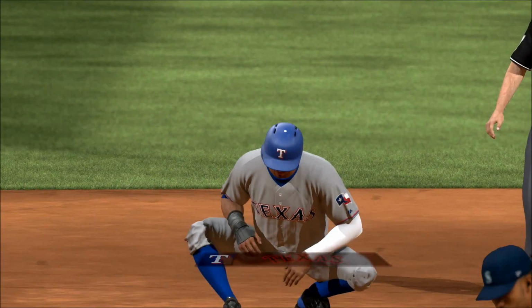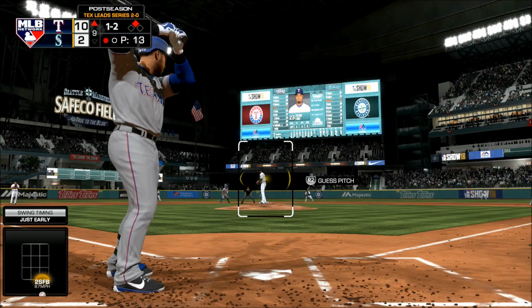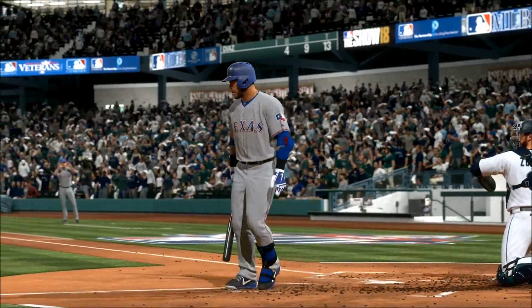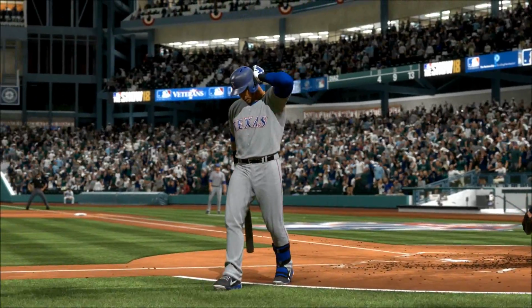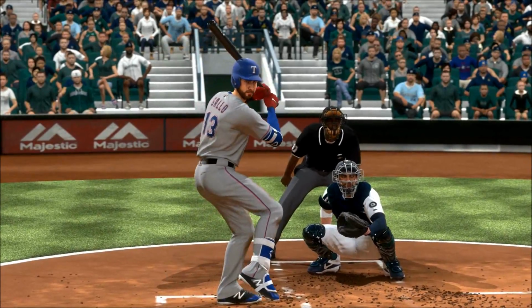Ronald Guzman will be summoned down. Already 4 RBIs in his pocket to this point. Only look over the heart of those 17 inches. Swing and a miss, and they'll dodge a major bullet that time. 2 away. Joey Gallo will get another shot at it here as we take you back to inning number 7.